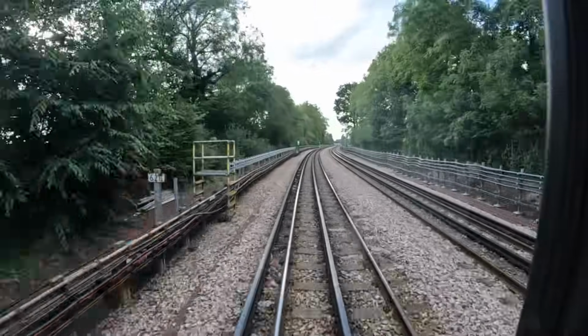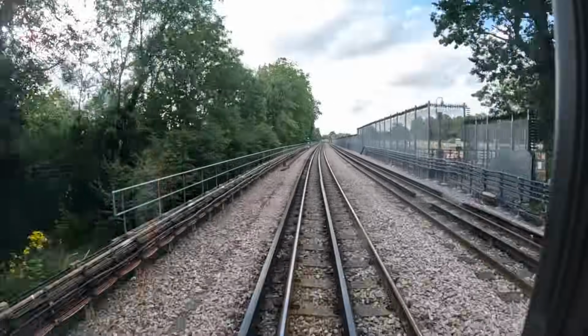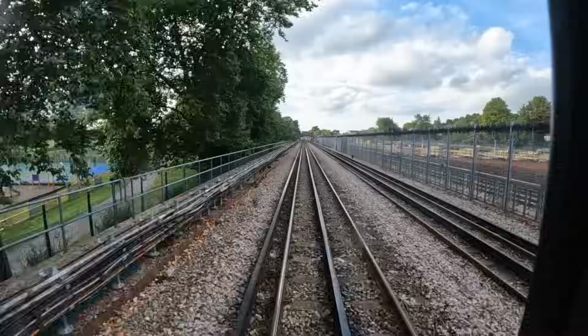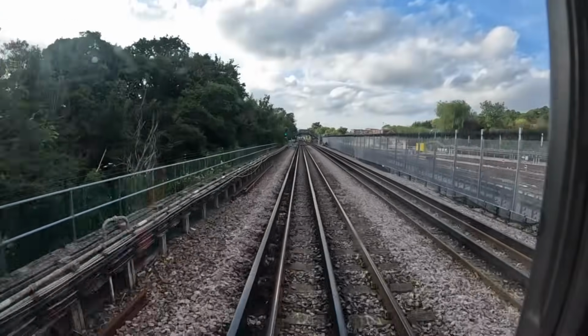See the South Harrow sidings on the right hand side. No trains in it today. I have filmed going in there. Check out my Rusty Rail video if you've not seen that already. We go in and out of there.